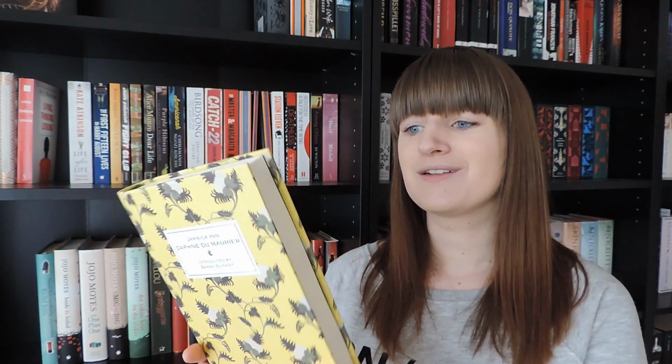This is about, I don't know. I just know that some months ago I read Rebecca by Daphne du Maurier, and I loved that book, so I knew that I wanted to read more by her, and then I saw this book and I decided to get it. And now to the most exciting part of this book haul.